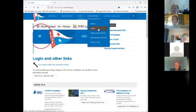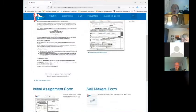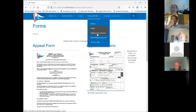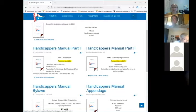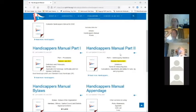All the forms, the initial assignment form, the appeal form, the sailmaker's form, are all under there. The handicapper's manual is split into 4 sections. Part one covers philosophy, members' dues, applications for handicaps, etc. Part two of the manual is where you're going to find all the details about getting your sails rated. All the adjustment tables are in there for the spinnakers, the props, whatever actually affects the certificate is in part two. You can look at that at your leisure. If you have specific questions later on, you can always ask me.